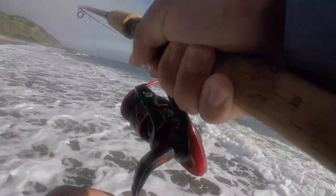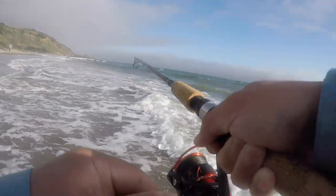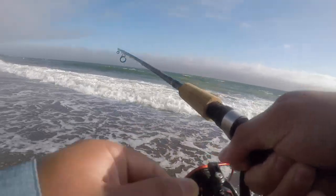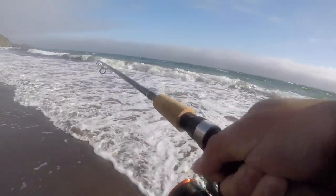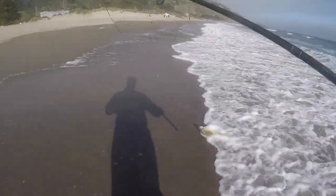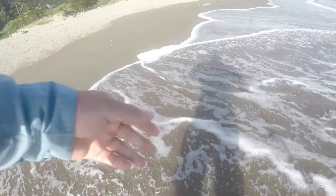Oh, there you go, hooked up. Yep. Oh, he slammed it. Yeah, baby. Oh, he's fighting good. He's fighting good. Oh, this is a nice fish. What is it? Is it a red tail or a barred? Let's see. Oh, it's a very, very nice barred surf perch. Look at that, folks. Woo! Yes.